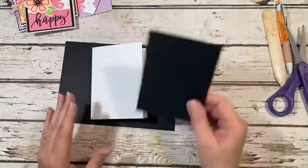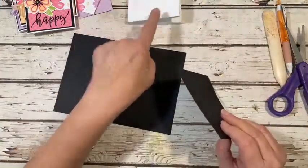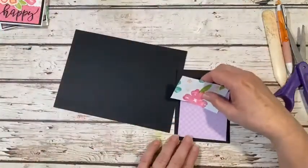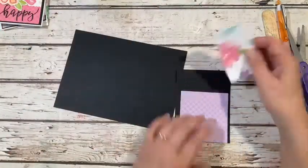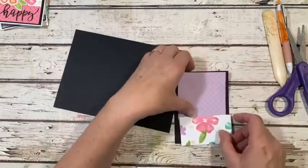Okay, so I probably should have done this before I put our pockets in there so that it would lay flat, because it's easier to put this on here when it's laying flat than, it's the wrong one.